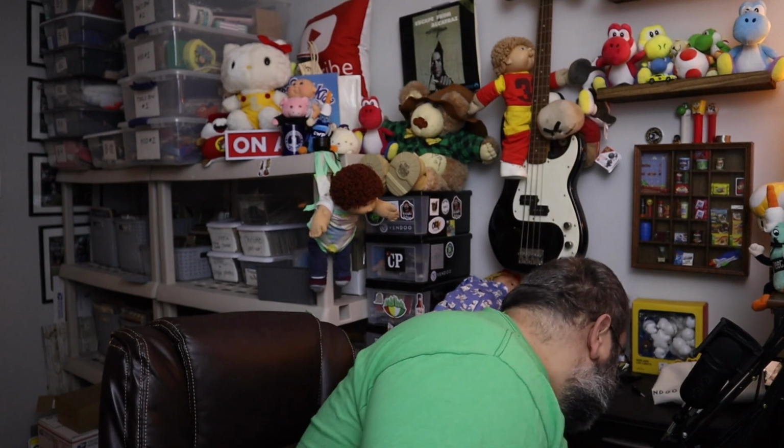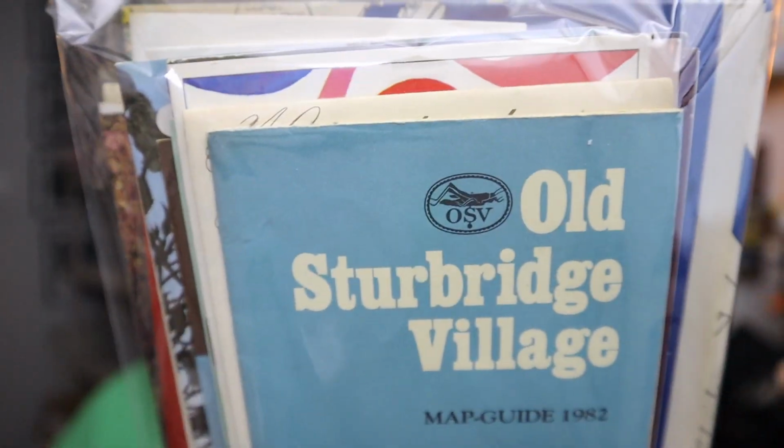Sold some travel brochures as well. They are here. Travel brochures from AAA. That one's not AAA. That's a different one. I thought that was a AAA. There's a AAA one in here. Back in the day, we used to get maps to find a way to get around, and that's what these are. $10.50 for those, plus shipping.